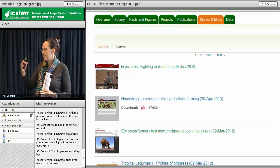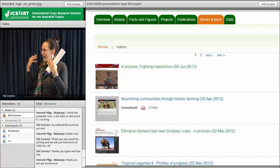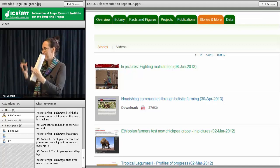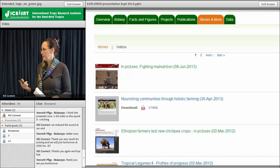Because you're using the same metadata, it doesn't matter how people have come looking for your information, it's going to show up. And it doesn't matter that information is showing up more than once, which is different to the normal thinking on a corporate website where you think you have to have information in one place. But through the use of the metadata, it can show up no matter how you've come looking for the information. So here we've got stories and we have videos. We're going through the process now of adding posters, slideshows, and other items.